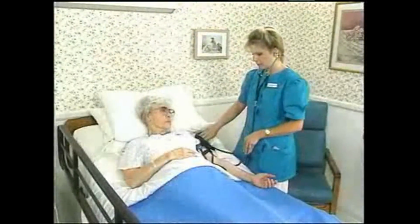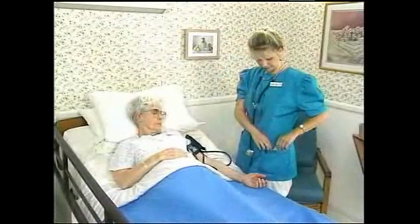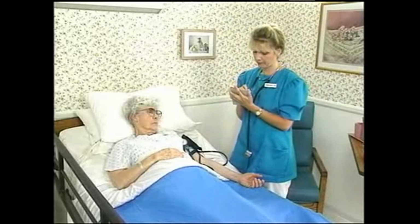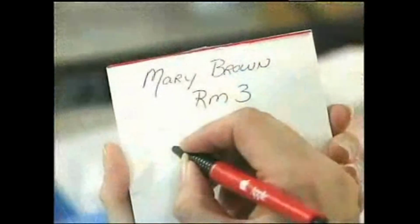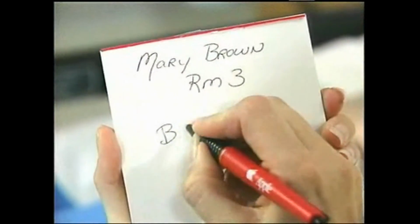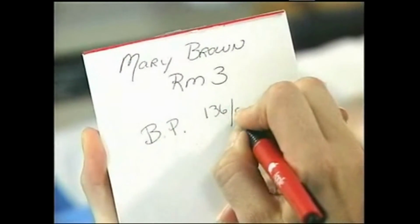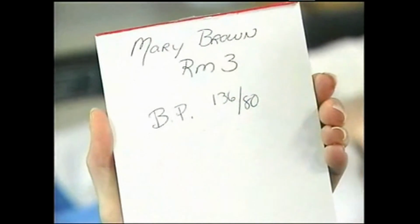When finished, deflate the cuff completely. Record your reading. Indicate which arm was used and whether the person was lying, sitting, or standing. Write the systolic pressure above the line and the diastolic pressure below the line. If there is a change in the blood pressure, report it immediately.